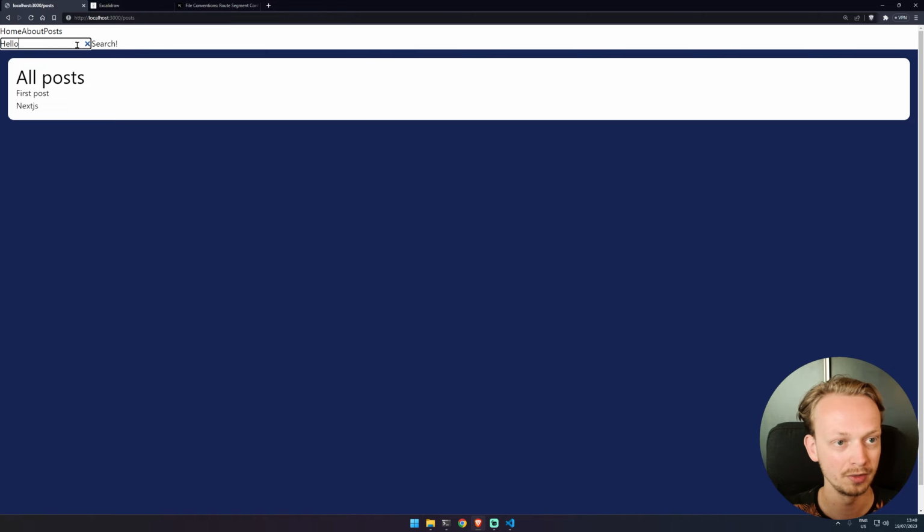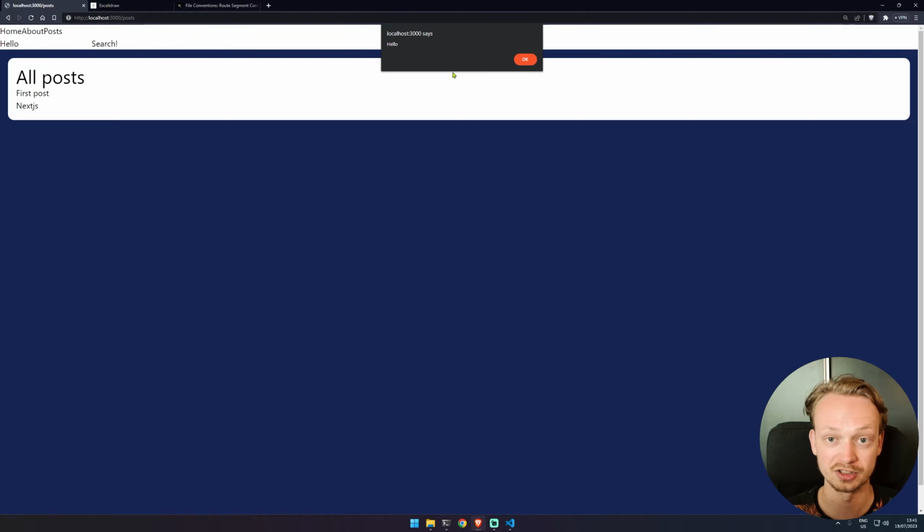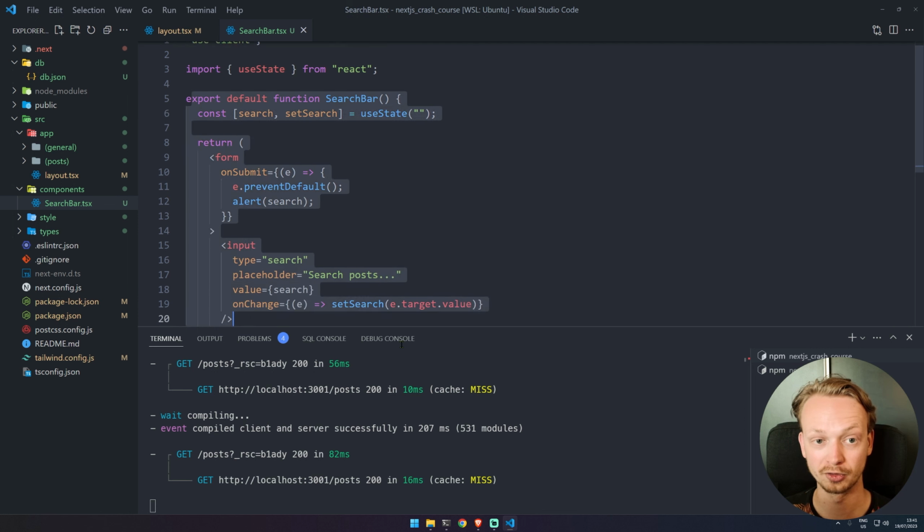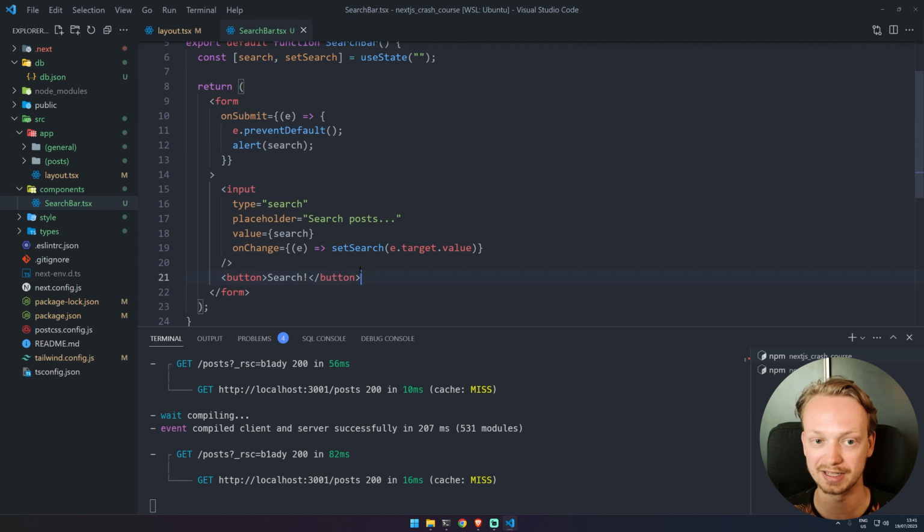So we'll say hello, click, and now we're getting that alert message. This alert message is something that the browser can do, right? It can't be done server-side. It can only be done client-side. So use client, you just put on top of a component in which you do client-side things.